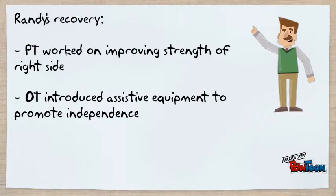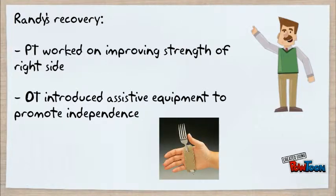In Randy's recovery, physical therapy helped improve his right arm strength and to walk on his own. Also, Randy is able to perform self-cares independently. However, he still has trouble with eating. To address this, occupational therapy taught him to use a universal cup to aid in using utensils.